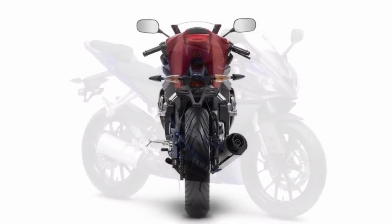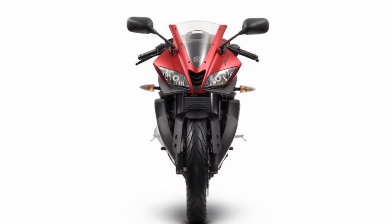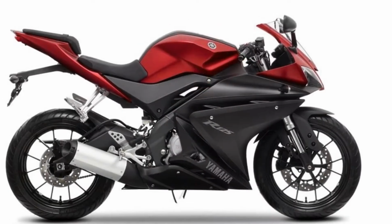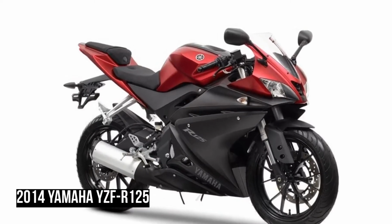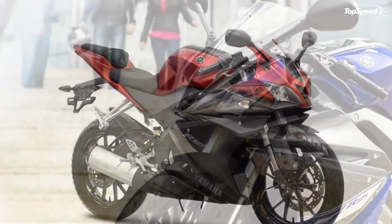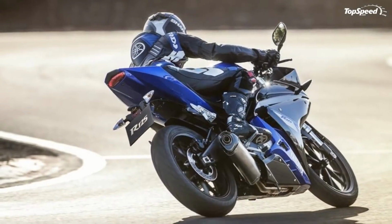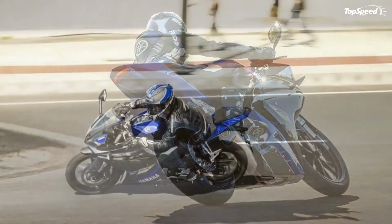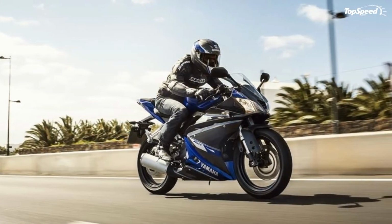Multi-function LCD instrumentation. The YZF-R125 is equipped with one of the most sophisticated LCD instrument panels seen on a 125cc bike. Its comprehensive backlit display includes a digital speedometer with a bar-type tachometer, and the advanced design also includes data on fuel level and fuel consumption, as well as distance and range trip meters.